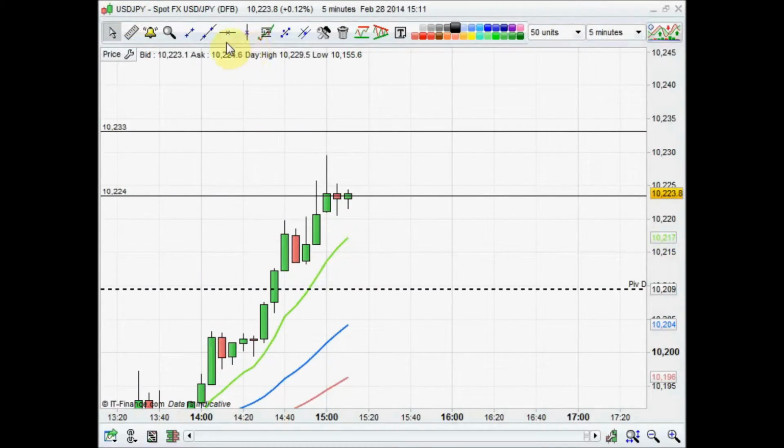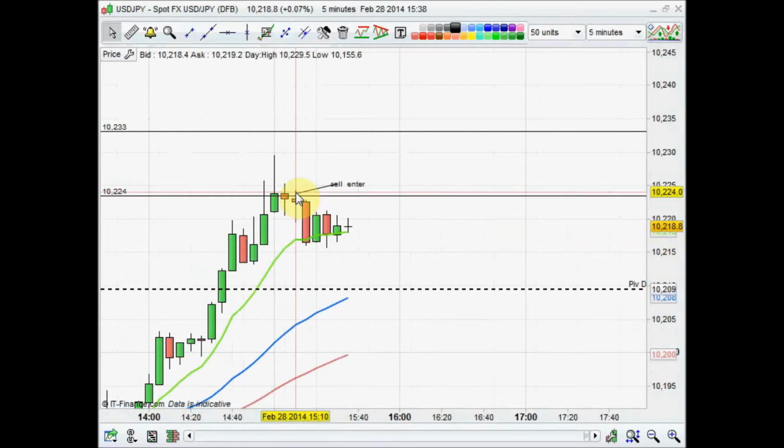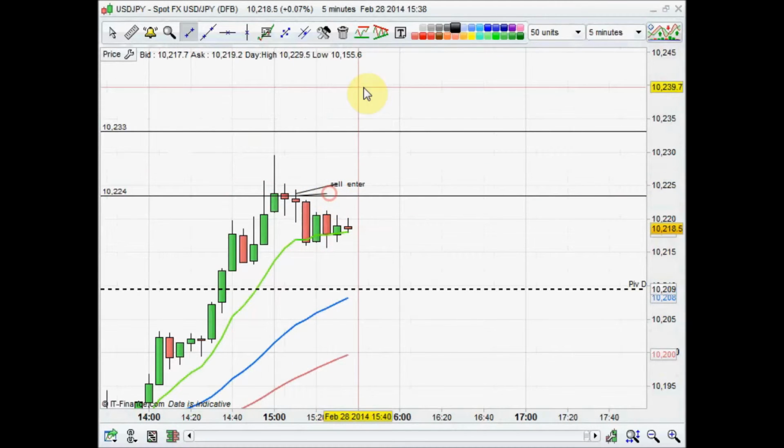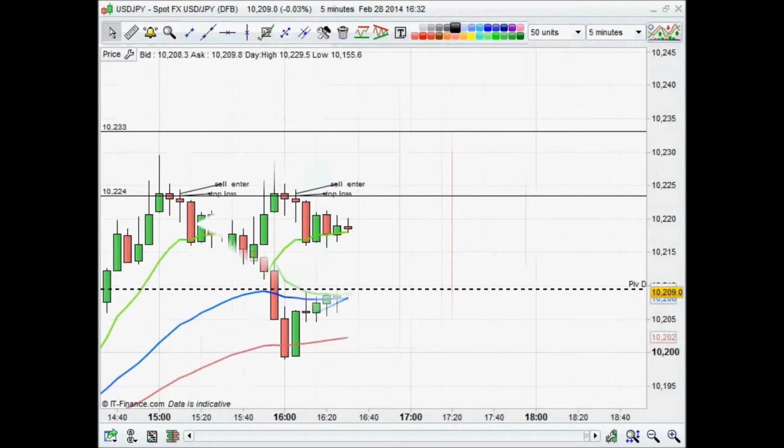US dollar, Japanese yen, it does seem to be holding at this resistance level at the moment. We're going to take a sell at the 102.24 level. We've managed to lock in the entry level here, so it is now a risk-free trade. I just need 5 pips to do that, so the stop loss is at the same place as the entry level. And we'll come back and see how that's getting on.